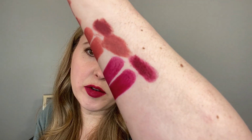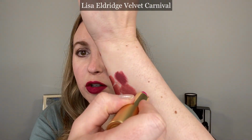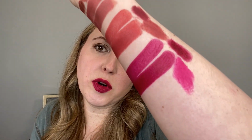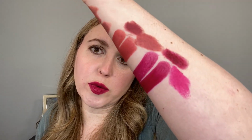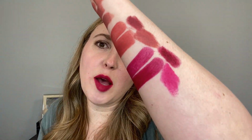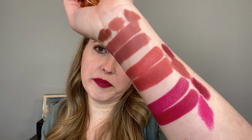And this is my closest with Lisa Eldridge, but you can see that this Lisa Eldridge is going to be more pigmented. It doesn't get quite as sheer or bright. The brightest shade from Lisa Eldridge is Velvet Carnival. And let's put that down here. You can see that this is much more of a vibrant pink. It doesn't have as much of those berry tones. So the Rose de Russie is kind of a combination of Velvet Myth and Velvet Carnival, in my opinion.